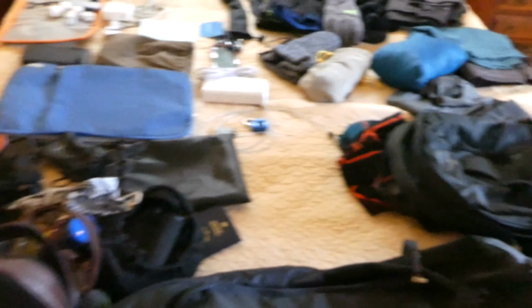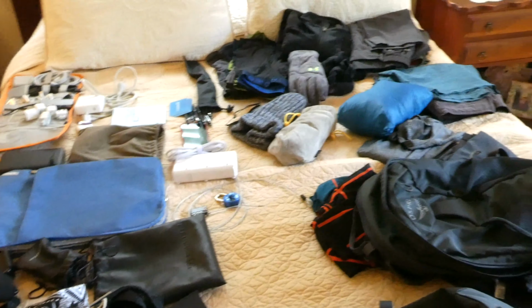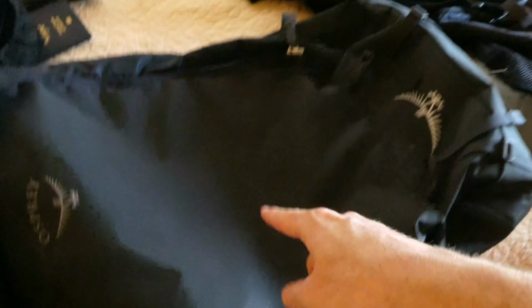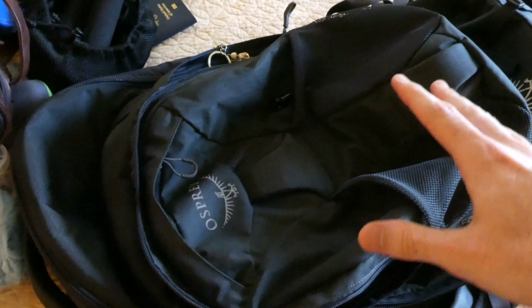Otherwise, in terms of what this is all going to be going into, all of my clothes fit into this bag right here. This opens up. That clothes bag fits inside of this bag. Inside of there is where all of my clothes, all of my camera gear for the most part, toiletry bag, and a lot of those other things, they're all going to fit in there inside of this bag. And then this bag actually zips onto this bag. So I can actually have two bags in one if I like.